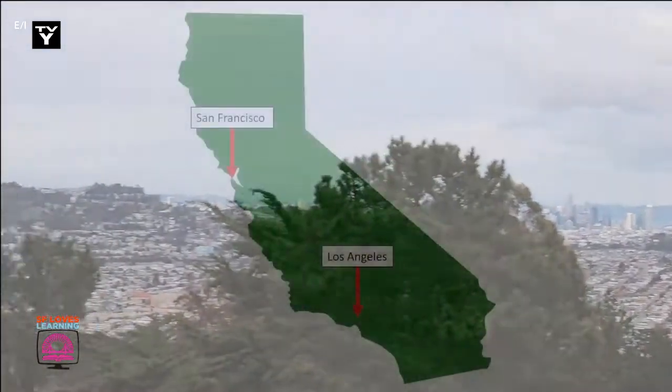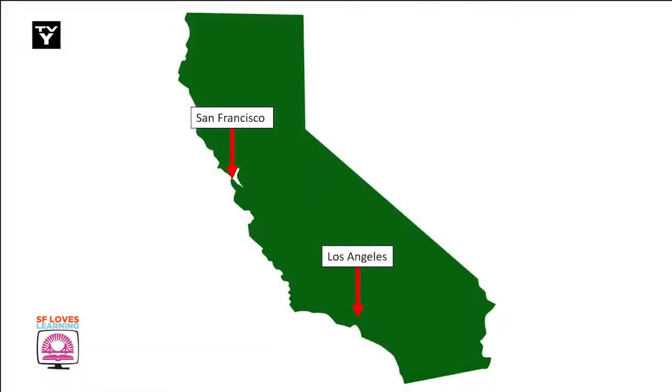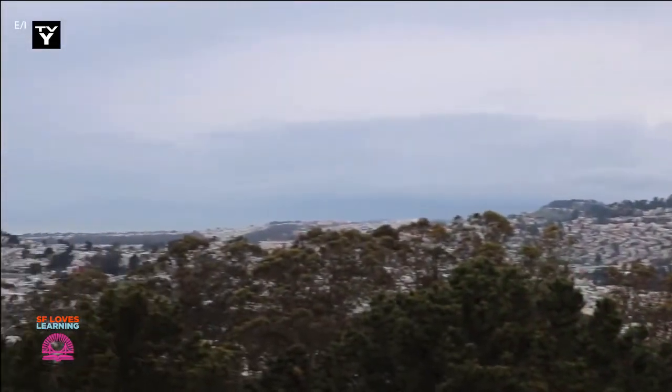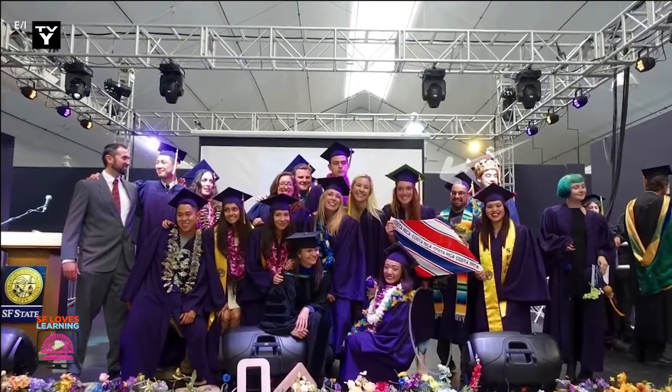I'm originally from Los Angeles. I moved to San Francisco to go to college. I graduated from SF State with a degree in recreation, parks, and tourism management. I've always loved being in nature, which is why I went to school to study how to work outside. I found over the years that the best way for me to learn is by moving around, making observations, and connecting them back to things that I've learned at school or at home.